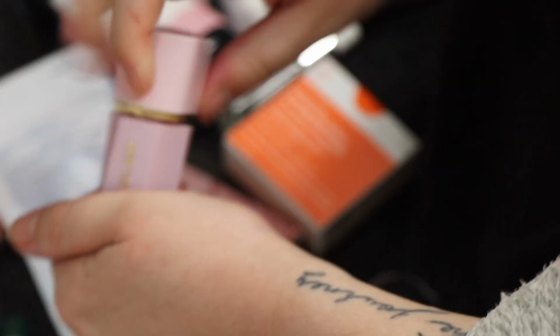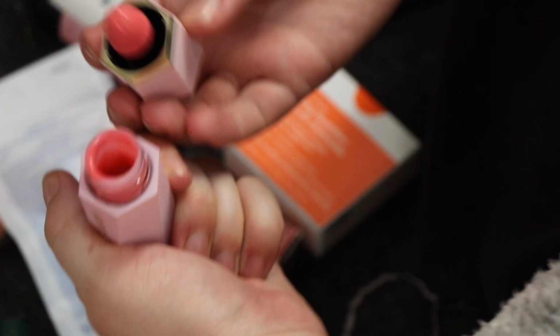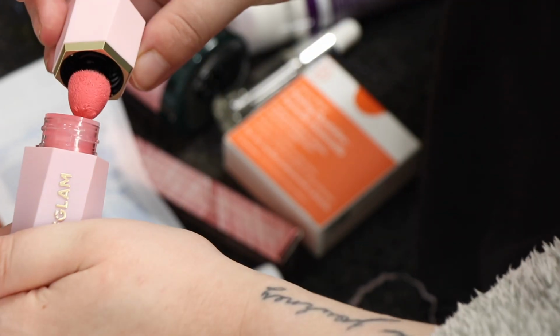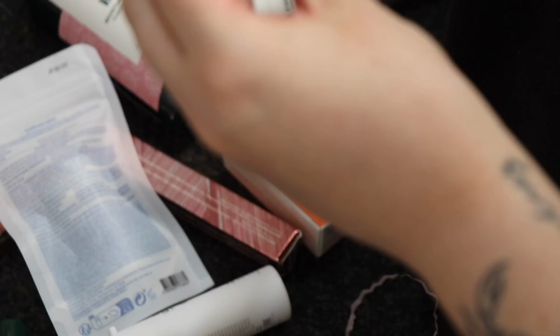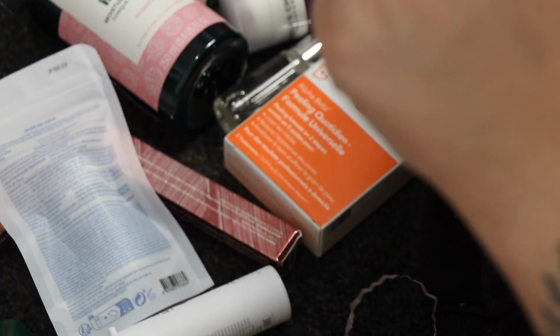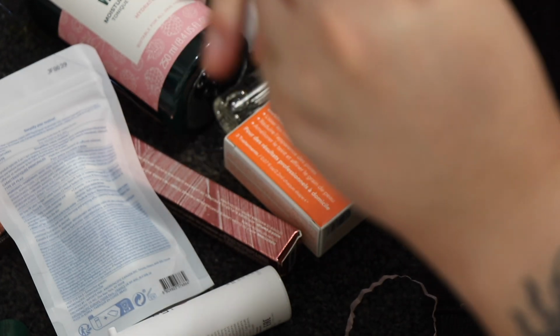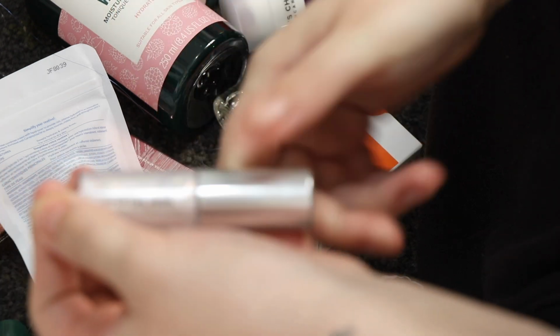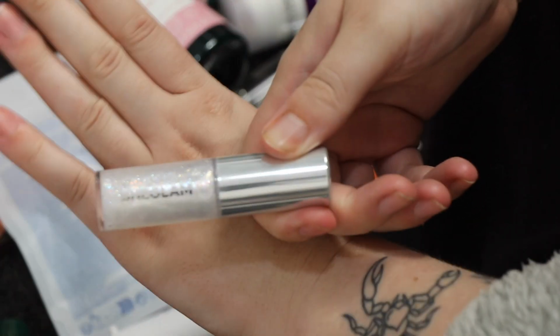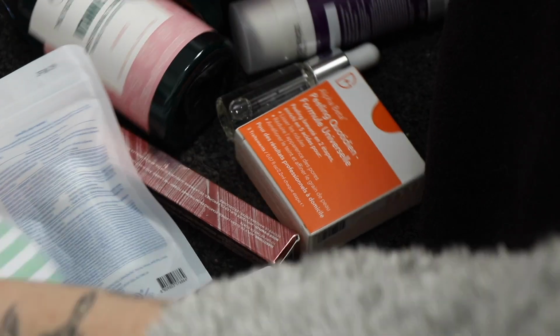So anyway, this is the She Glam Hot Topic Colour Bloom Liquid Blush, and I think that's stunning, so I'm going to keep it. I don't need it, but it's beautiful. This is the She Glam Sour Gummy Jelly Wow Glitter Lip, and I will be keeping her because I think she's really pretty. Love it. Okay, we're getting down to our last couple of products, guys.